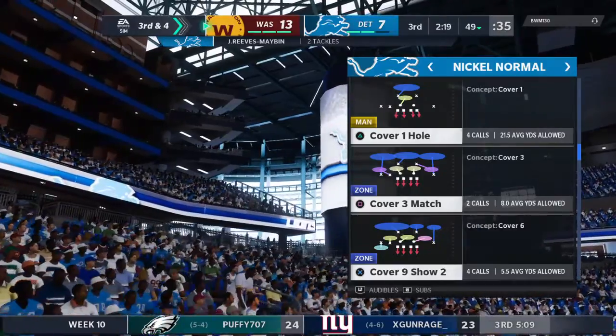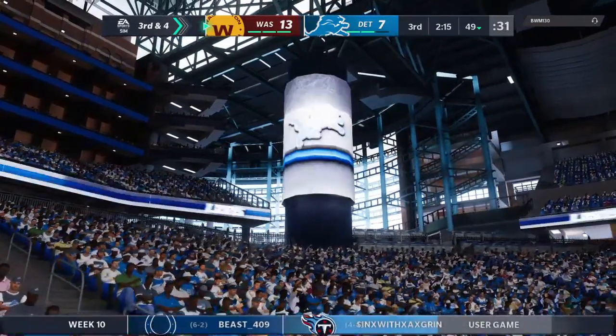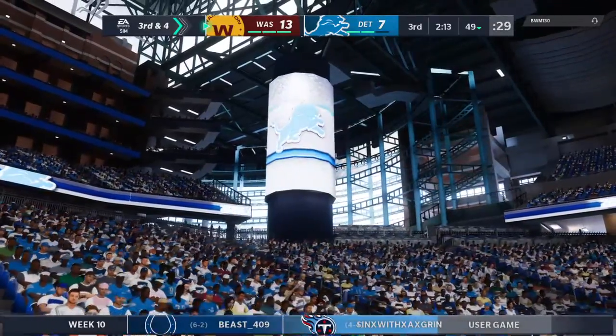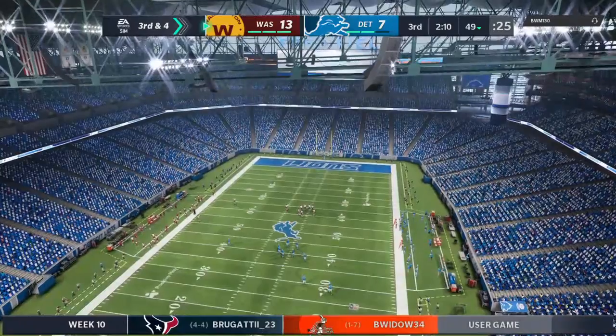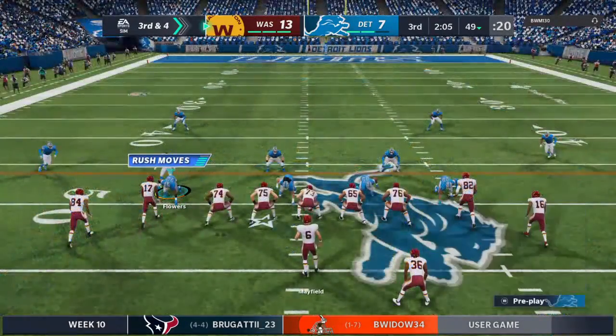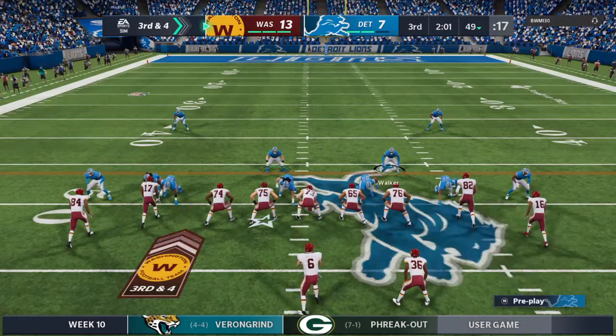Well, you certainly have to give a little credit here because they're playing this game now at their pace. This is ball control football, sustained runs, taking their time, and making it work. For the Lions, an extra DB in the game now here on 3rd down.